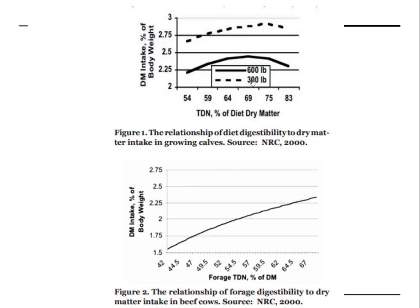And then you can see here an example of a 300-pound calf. You see that same relationship with digestibility happen, but you also notice that those smaller cattle tend to eat a larger percentage of their body weight than heavier cattle do. That is a function of the math of how they work. So small cattle tend to eat a little greater proportion of their body weight.